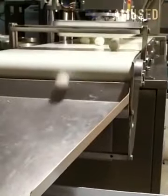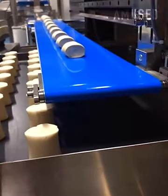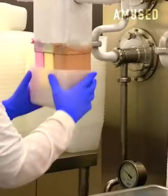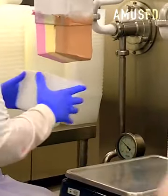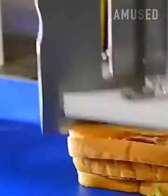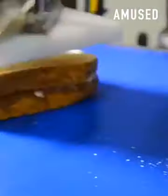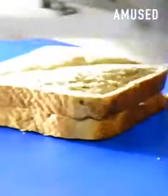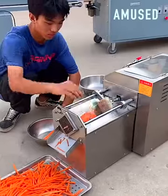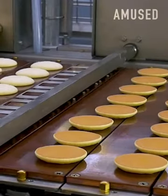Automatic flattening arm works in a counterclockwise motion to form exact-sized dough balls. Sandwiches are quartered with a vertically oscillating chop blade in less than 1 second. A 180-degree rotating tray flips pancakes in a clockwise motion, ensuring both sides are cooked.